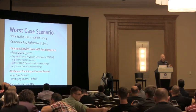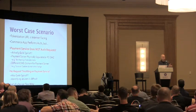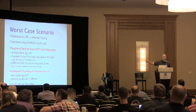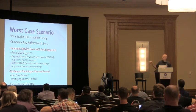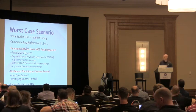I've authenticated there, I've got sessions, I've got all the good stuff that you're supposed to have in my web app, my developers are trained in the top 10, we're good, right? Except the problem is we hand off that transaction to the payment service. Almost every single time, the payment service is going to actually authenticate the request. And there's a reason for this.